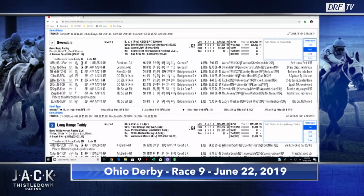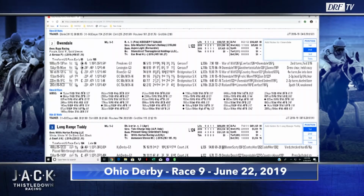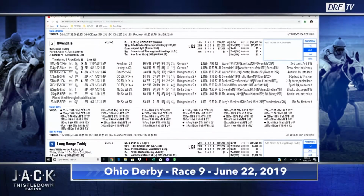You're looking at the lifetime PPs right now. If you only want to look at the last 6 races, you click that. Boom, you only get 6 races. You want to take a look at all of his workouts throughout his career, click that tab, and it opens everything up. So you have a number of different ways that you can look at these horses with the new Classic PPs. I like to see all the races and all the workouts because I'm a little bit of a weirdo like that. But hey, look, everybody's got their own thing.